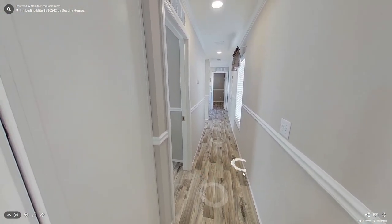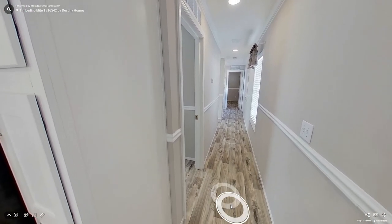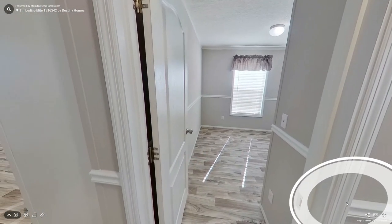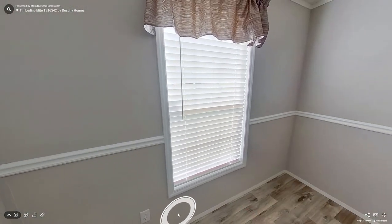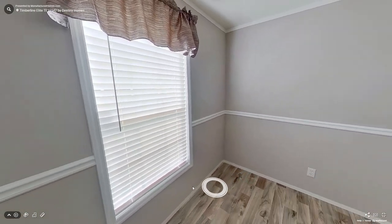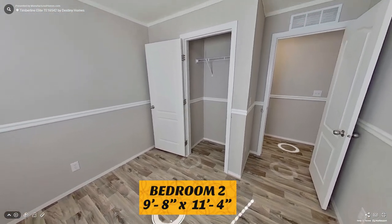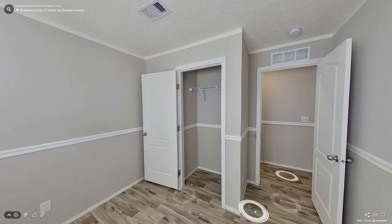So this would be your long hallway. As you notice, you have recessed lighting in your hallway. All right, so let's check out this guest bedroom right here. This would be the only guest bedroom. All right, get you all a view from another angle. Again, if you're a single person, this would be perfect for an office or a study or a sewing room or even a TV room. It's whatever you want to use it for. Or if you have one or two children, this would also be perfect.